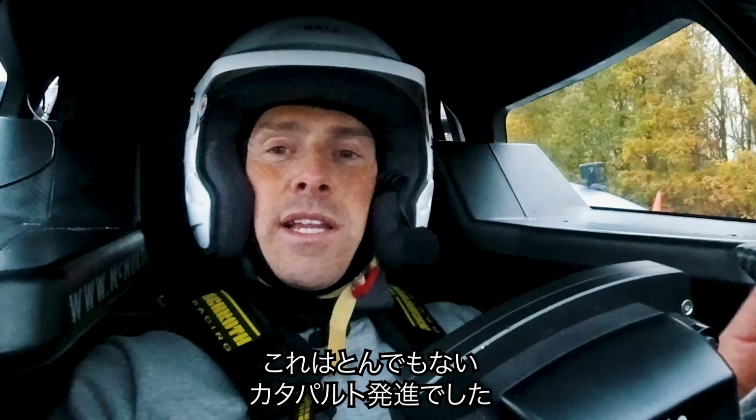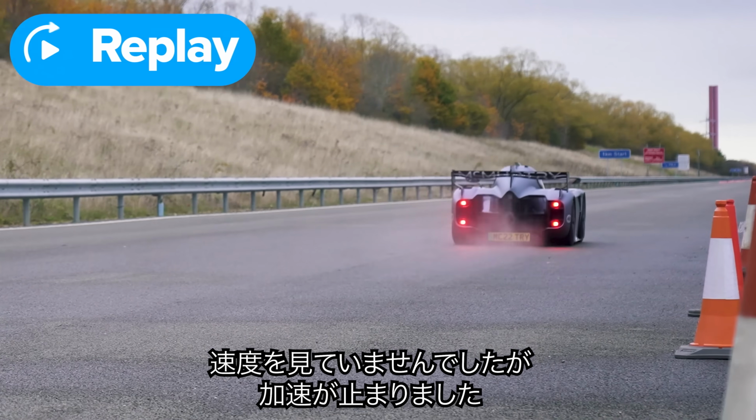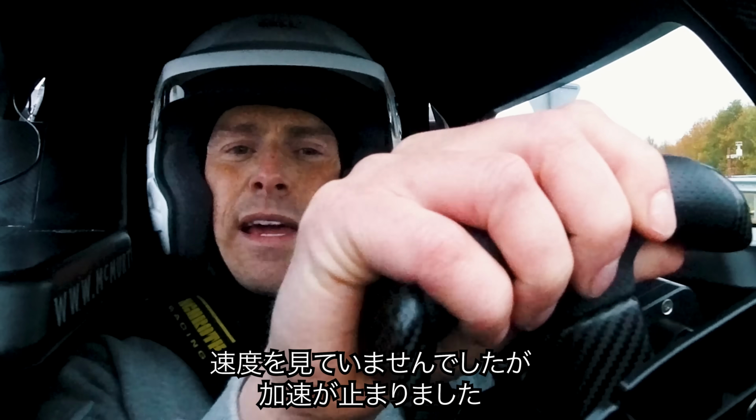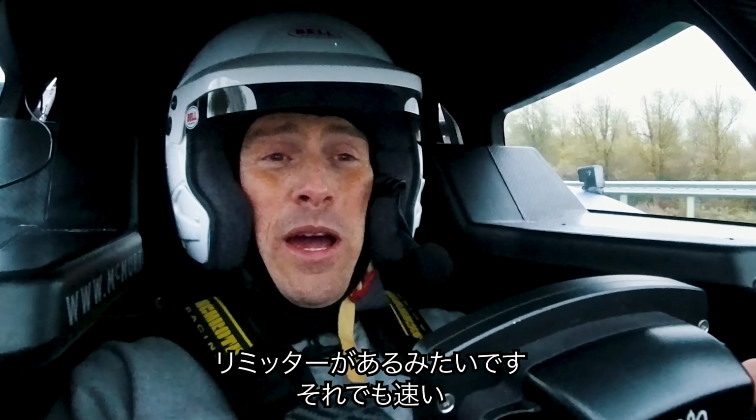Okay, so that was just insane. Off the line, it was like being catapulted. And he got up to speed. I don't know what the speed was, but then he just seemed to stop accelerating. It's like it's got a limiter on it. But he got to that limited speed so quickly.